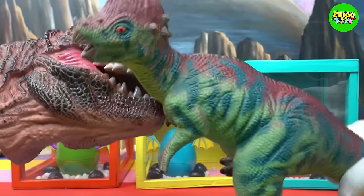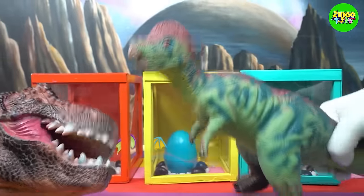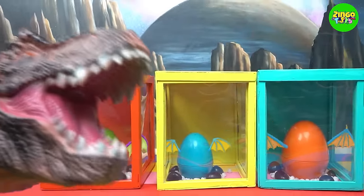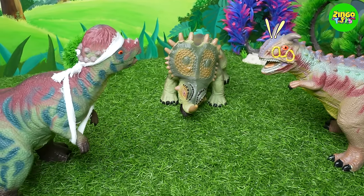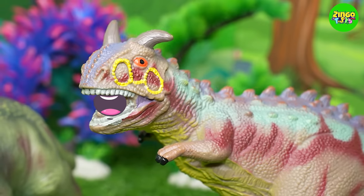Oh no! The deadly dino has bitten and wounded her! What happened? The bad dino has hurt me! How are we gonna get the eggs back? Idea!